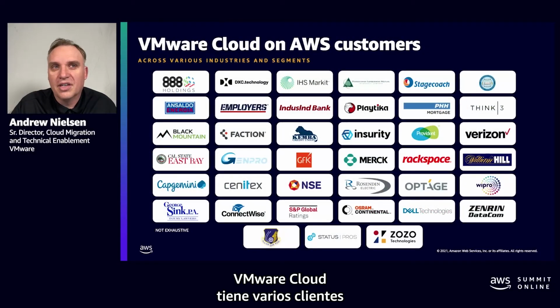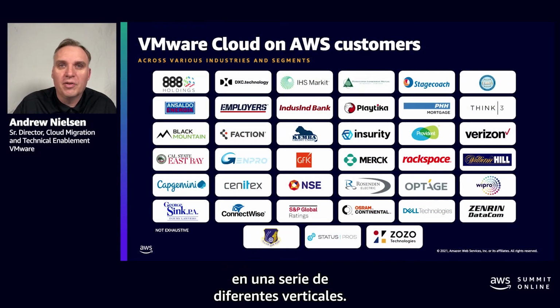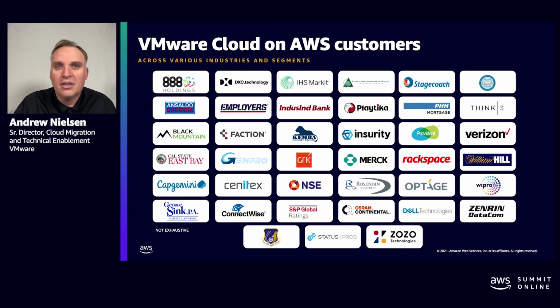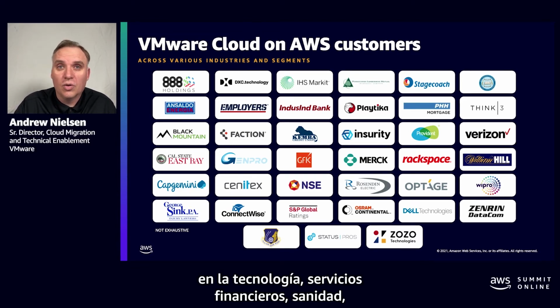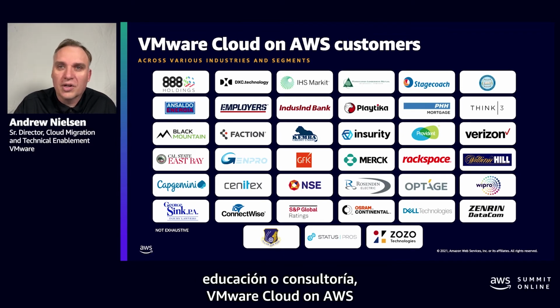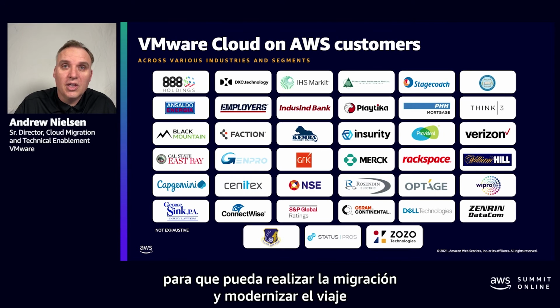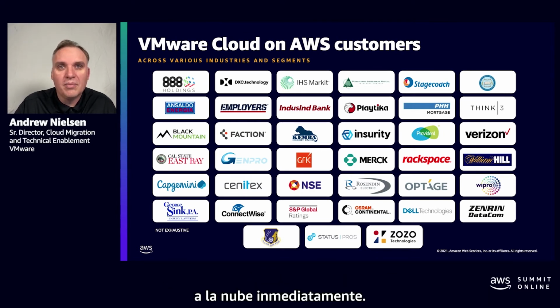VMware Cloud has a number of customers in a number of different verticals. So depending on whether you're in gaming, energy, technology, financial services, healthcare, education or consulting, VMware Cloud on AWS can answer the mail and has a solution for your specific use case so that you can get on your migrate and modernize journey to the cloud immediately.